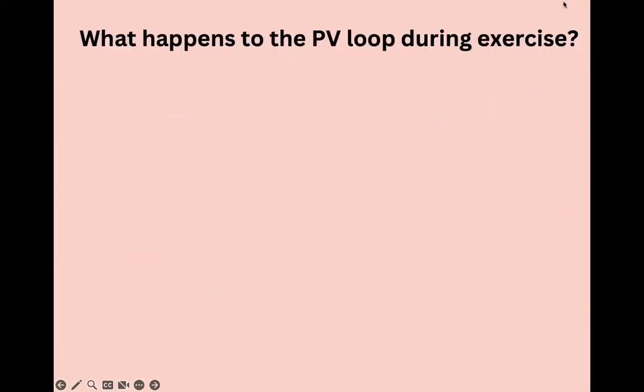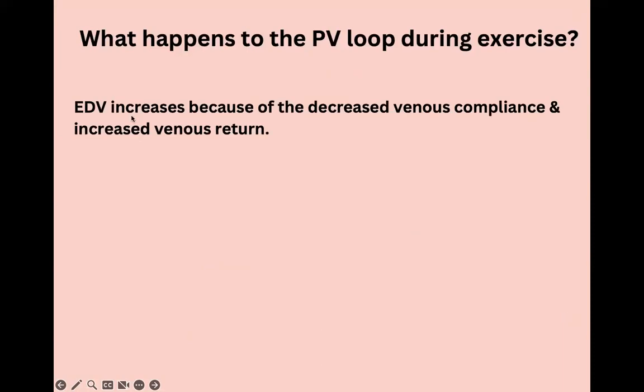Now, what happens to the PV loop during exercise? End diastolic volume, which is the amount of blood that's sitting in the heart, increases because of decreased venous compliance and increased venous return. So what is decreased venous compliance? Didn't I tell you guys that veins will start constricting because of the sympathetic activity? So when veins start constricting, they're sending out all that blood back to the heart. This is what increases venous return. So if I'm sending that blood back to the heart, the amount of blood at the end of relaxation will be increased because I have greater filling of the heart, okay?